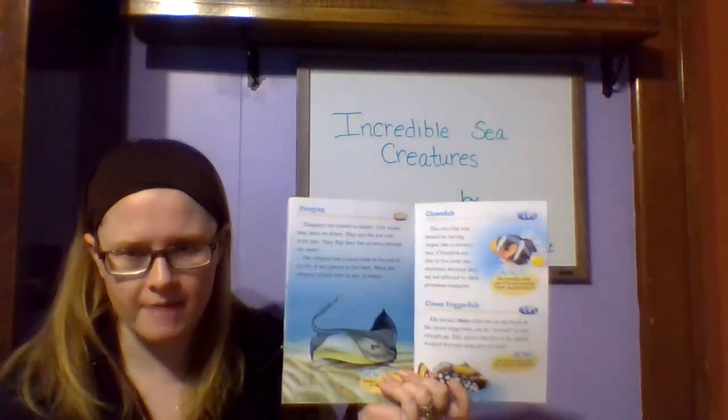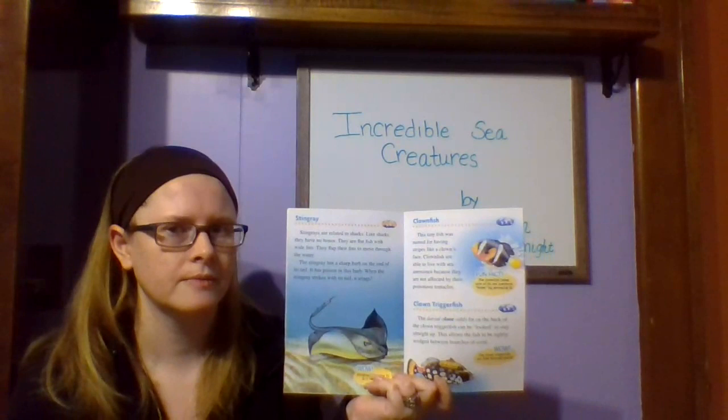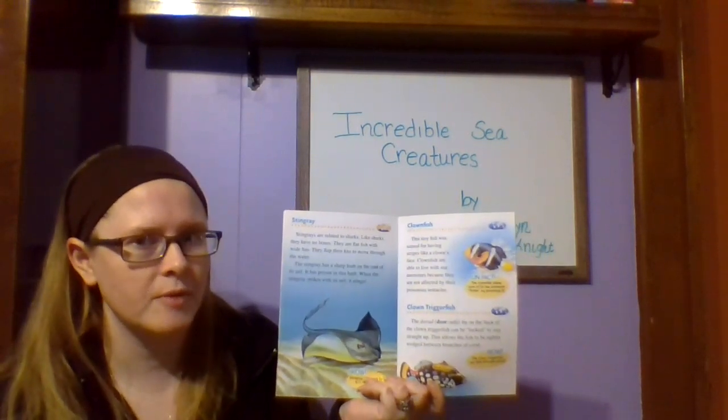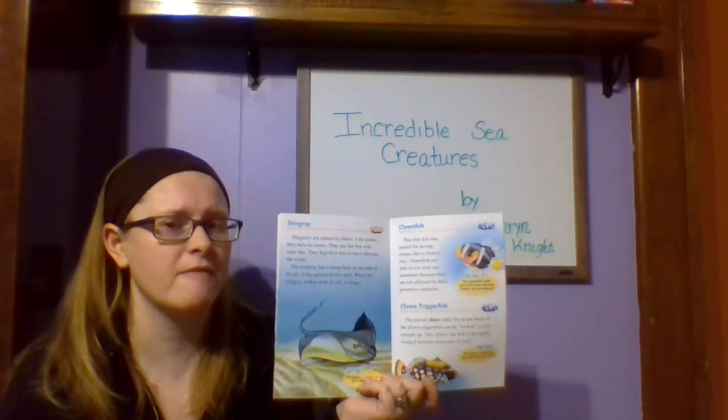Stingrays. Now those are my favorite creatures. Do you have a favorite sea creature? Well, let's find out if we can learn a little bit more about these ones so you can have a favorite sea creature.